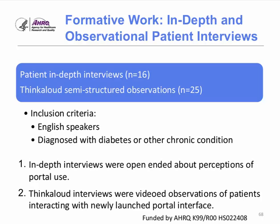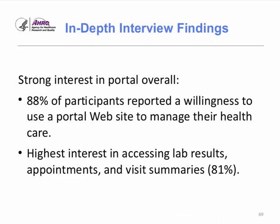The in-depth interviews that we conducted were open-ended before the portal was launched, just to talk about technology use and portal use. And then the second study was an observational study called a Think Aloud study, where we actually videotaped our patients interacting with the portal interface to understand what they could and couldn't do. So the in-depth interviews, I'll just quickly go over that.